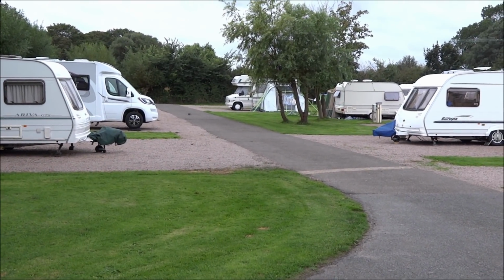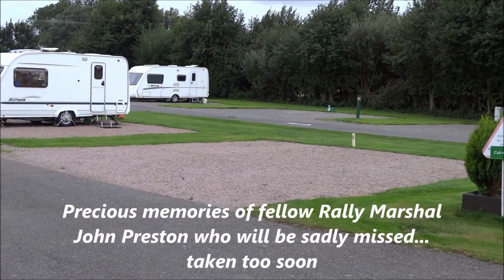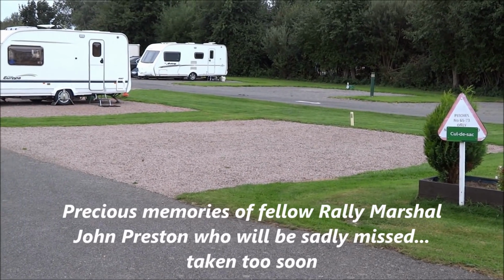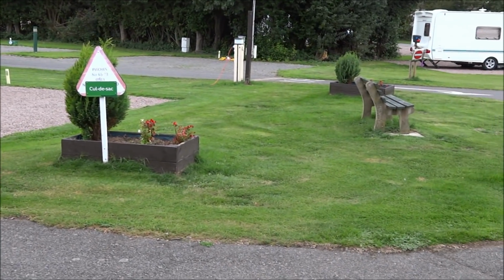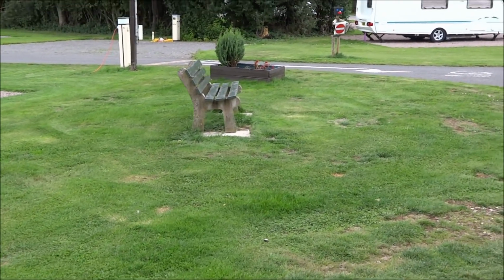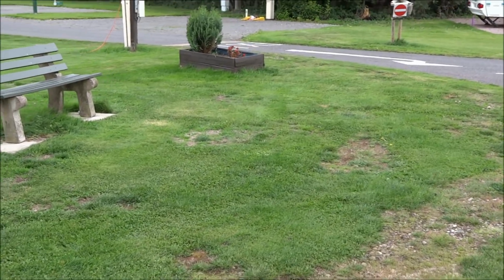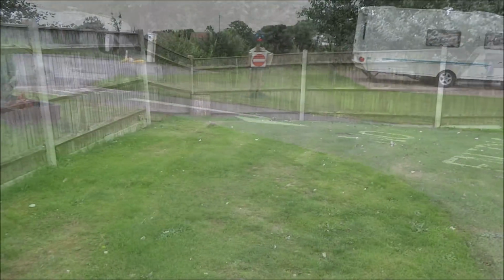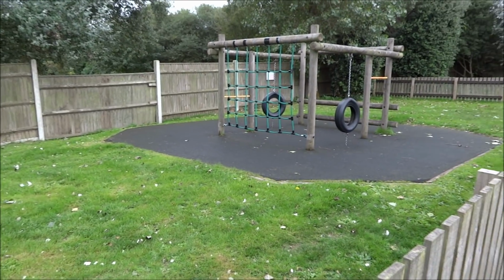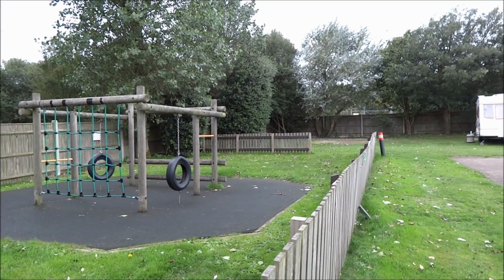I can remember one year we ran a rally here, and this pitch just in front of us here was our rally marshal's pitch, and we had a table out here on this green, and we were arriving people from this position. Really very pleasant. Just a small children's play area at the far corner. Somewhere for them to run around.